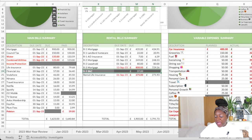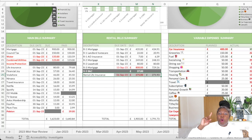And then my rental life insurance, I spoke about this, I believe, in the August budget or September planning video. I can't remember, but I changed my provider for this. I used to have 2, but then when I was getting the 3rd rental property, I spoke to my mortgage advisor and financial advisor. I was like, listen, I'm paying quite a bit on these properties. Is there a way I can find one policy that will cover all of the properties into one? And he's like, yes, there is, and there's a great deal, and it will save you at least £30. I was like, I'll take it.